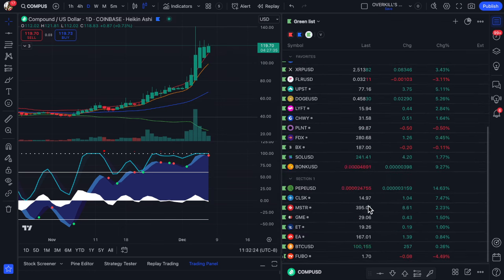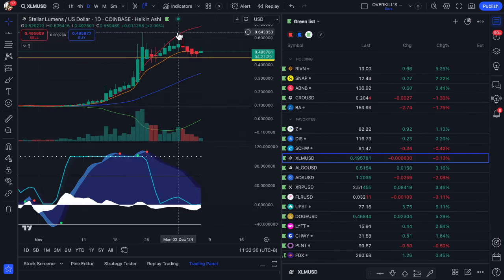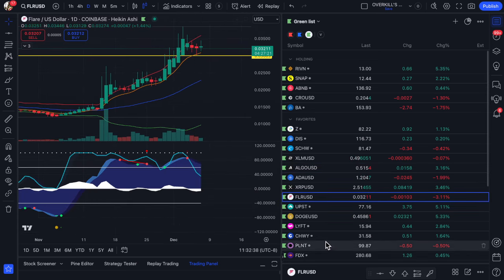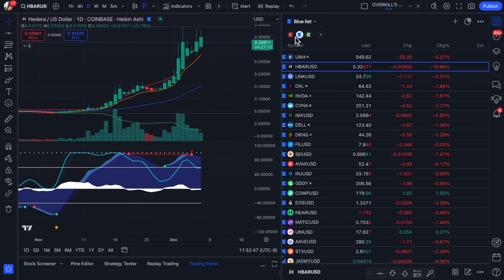These are the ones we're actively looking for positions on because they have all experienced the pullback, right? XLM has pulled back from 65 down to 50, and it's sitting on that average. Algorand, it's sitting on an average, or it's bouncing on an average. FLR is bouncing on an average. Dogecoin is consolidating on an average. If we're sitting really far off of an average, right, on HBAR, okay, we want to wait for the pullback, and that's what the blue list is. So the blue list, we're just waiting for a pullback on the daily.